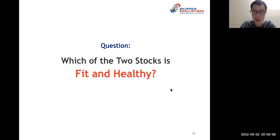So in order to do that, let me explain how I actually assess. Maybe we can communicate and interact over here. I've prepared 2 stocks, and from here maybe we can see which of these two stocks is fit and healthy. There's one stock that is not fit and healthy, and one stock that is fit and healthy. So let's take a look together.